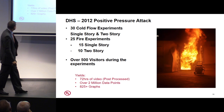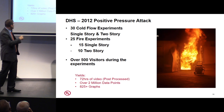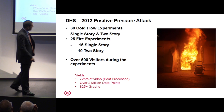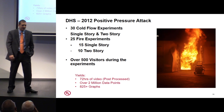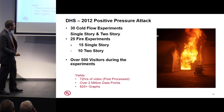So we did 15 single-story experiments and 10 2-story experiments. Talked a little earlier about how many graphs and data that put together. My number was wrong there earlier. As I went back through, I found a whole bunch of channels of data I didn't graph, so it went from 750 to in excess of 825 graphs, which added more time to go back and go through those.